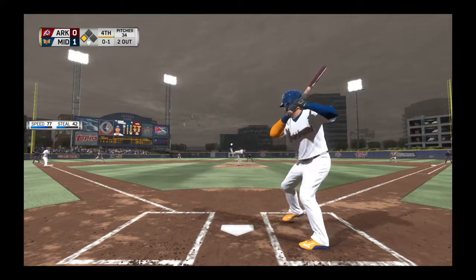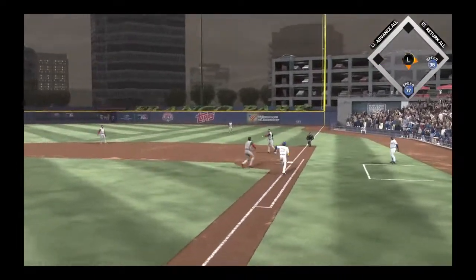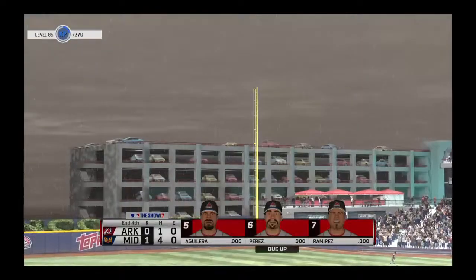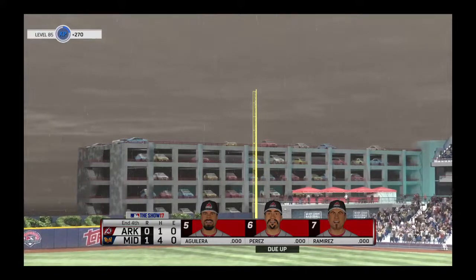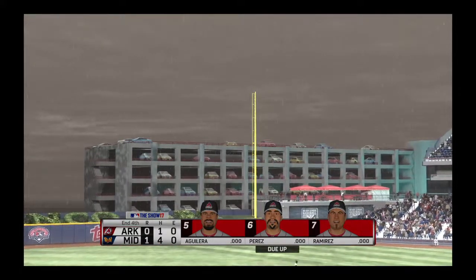Comes set, and the 0-1 down the first baseline. Oh, and he can't come up with it. And a great job to stick with it as he's able to make the play for the 3rd out. It's a run on 2 hits, 1 left. We've played 4 full. The Rockhounds are out in front, 1-0.